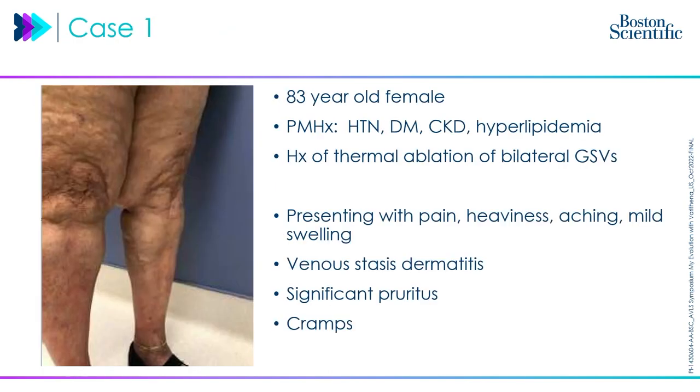So my case, my patient is an 83-year-old female with multiple medical comorbidities. She had a history of bilateral great saphenous vein thermal ablations in the past, and she presented with the typical symptoms of pain, heaviness, aching, swelling, as well as stasis dermatitis. I apologize that the quality of these pictures is very, very low. It's a degradation from my electronic medical record, but along with the dermatitis, she had significant itching and cramps.